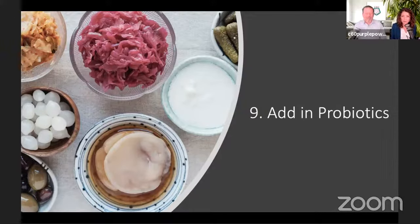up on those probiotics. And you also want to eat some foods that are a good source for probiotics, like kimchi, sauerkraut, kefir, yogurts, and things like that, because you're going to get a different type of culture. Don't forget pickles. Oh yeah, pickles are good.